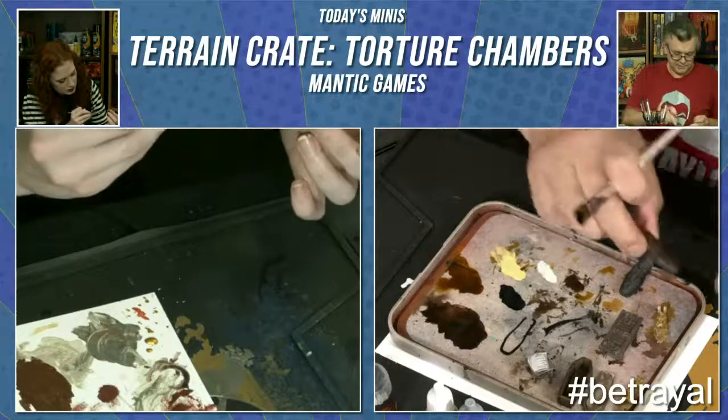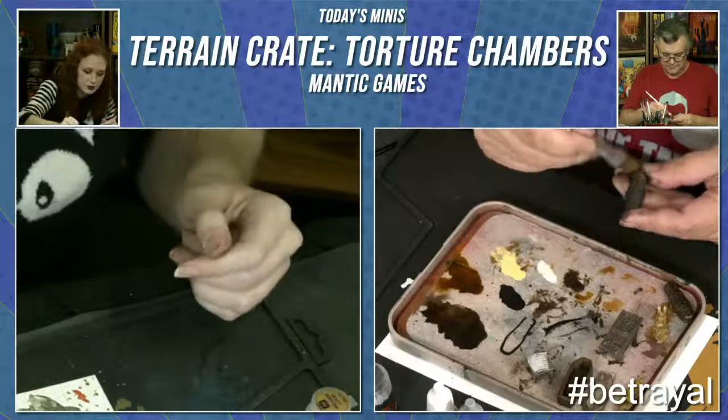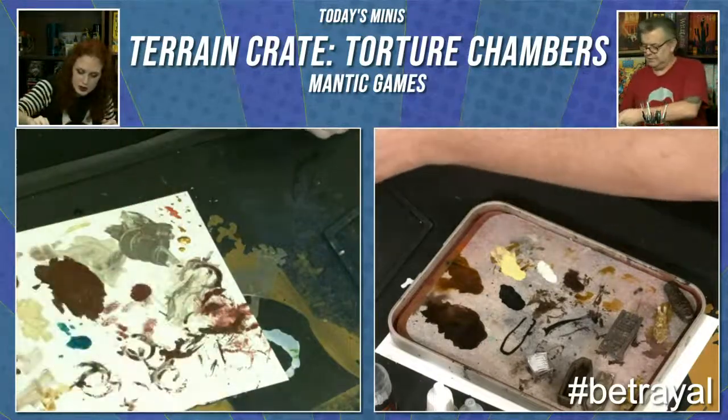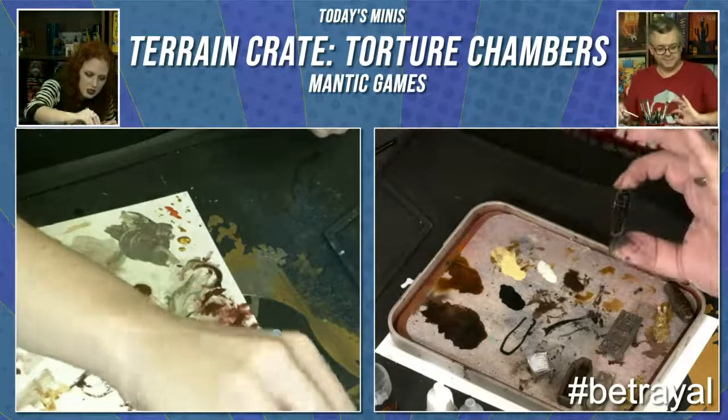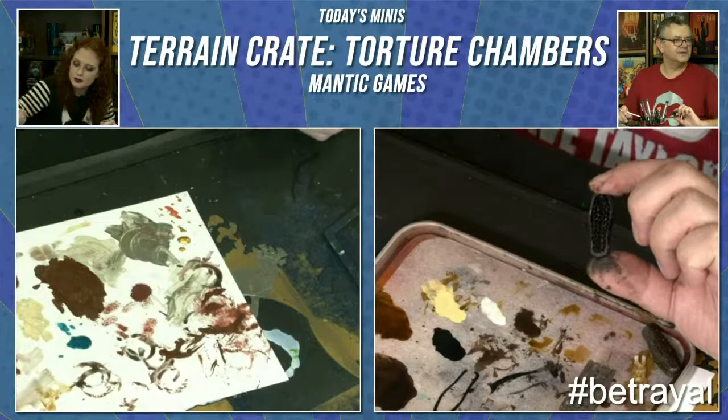Okay. So these ones are just dry brushing with some tinny tin. Just want to have that. I have painted this underneath, and that does look nice and spooky. I thinned. I'm not sure what's going on.